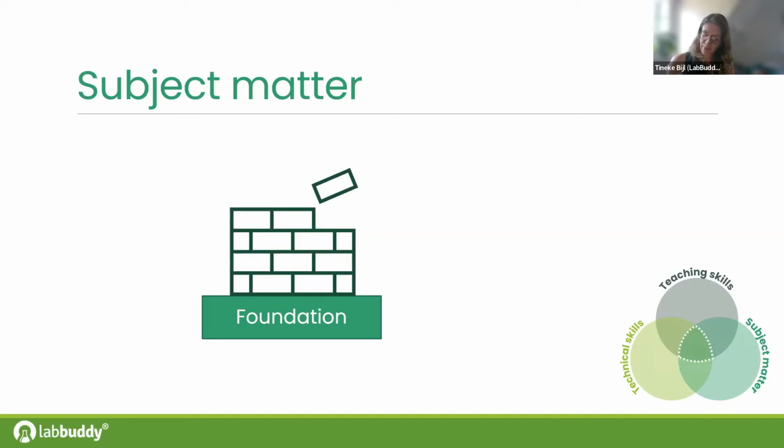So for example, in my job as an e-learning developer, I have come across quite a few practicals in which students had to do protein analysis. And during my education, I never did a protein analysis in the lab. I didn't do an SDS page. I didn't do Western blot. I also did not know these techniques.